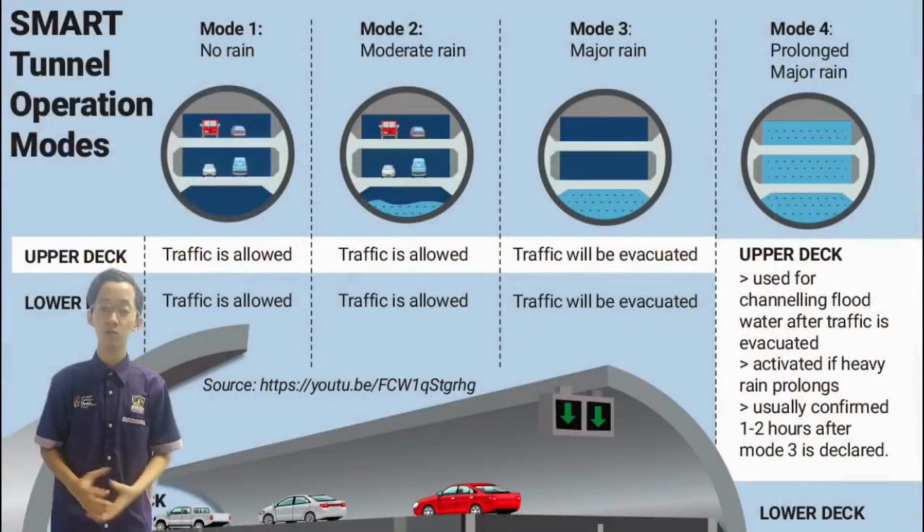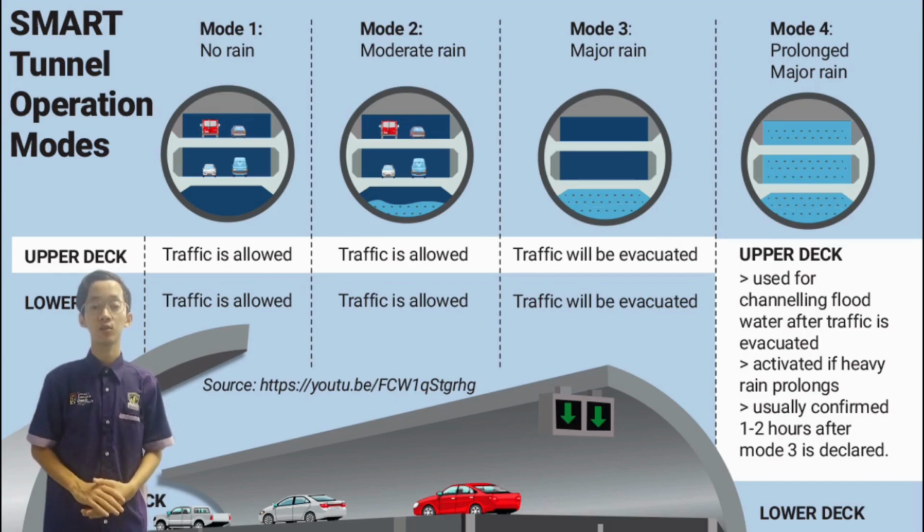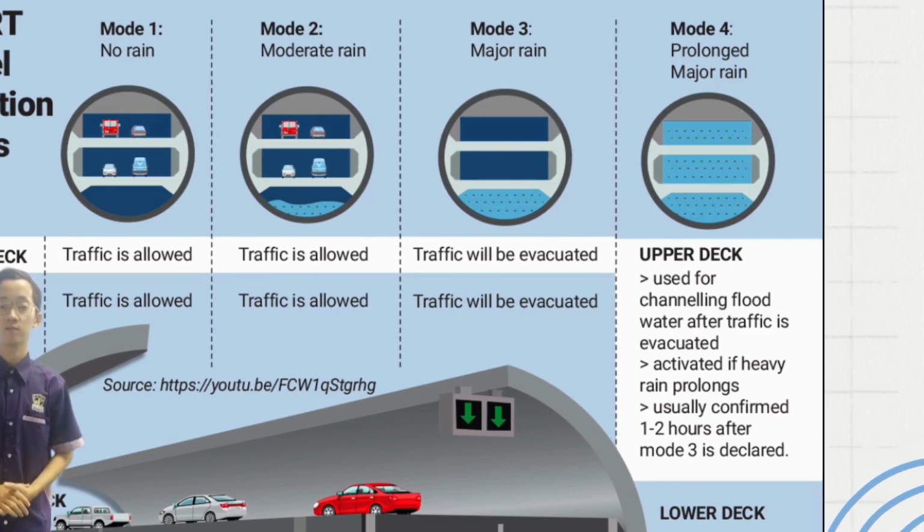In conclusion, the smart tunnel is a remarkable example of multifunctional infrastructure, seamlessly integrating stormwater management and road traffic functions. Its different operational modes ensure that Kuala Lumpur remains resilient against flooding while maintaining road connectivity. Thank you for your attention.